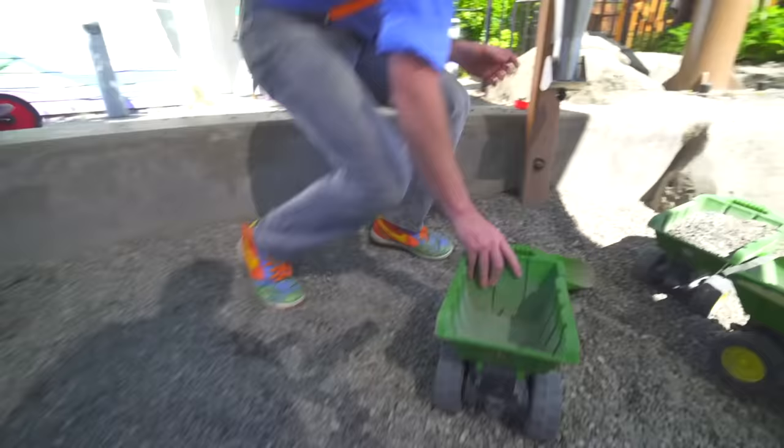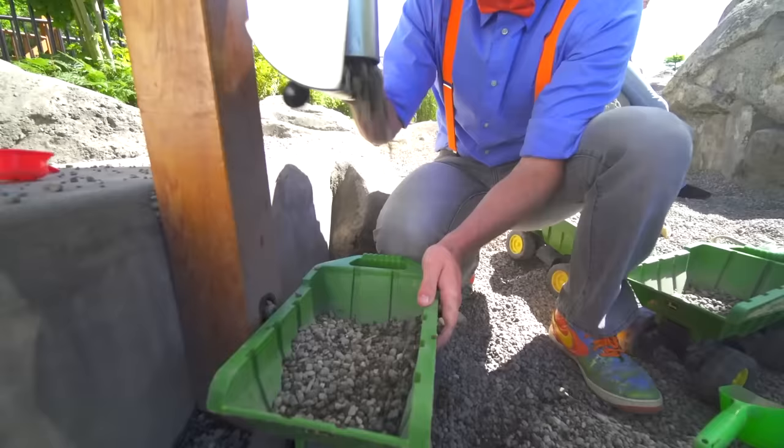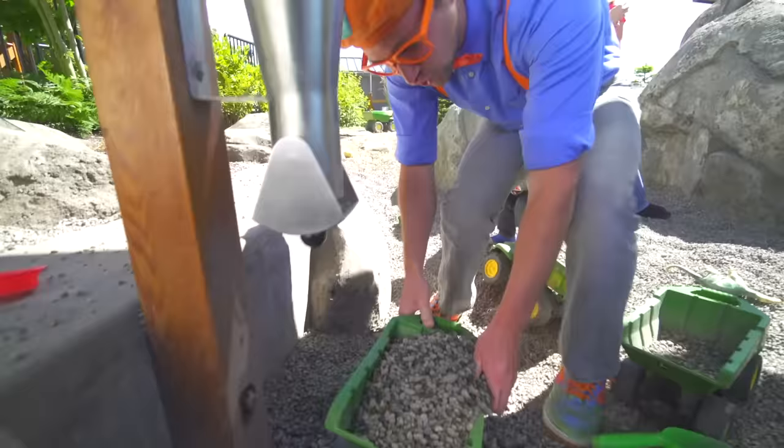Whoa! Look! This looks like the area where you get to load up the dump truck. Watch! Okay, load it up, here we go! Whoa! Vroom, vroom, vroom! Oh, hello!